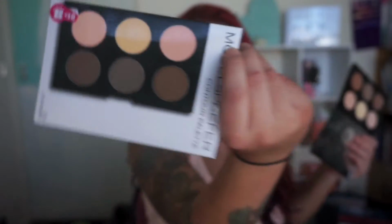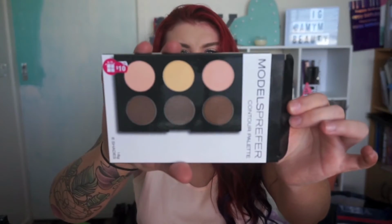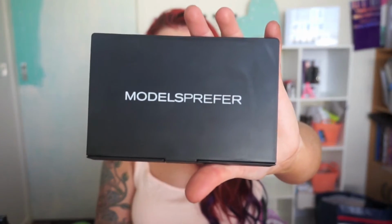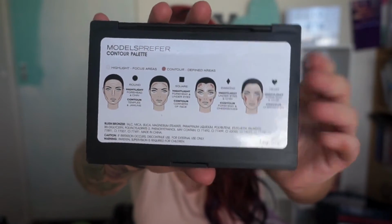And this is what the packaging looks like. And I'll take it out of its box and compare it to this Models Prefer one. Since I went into Priceline today and I saw this Models Prefer one, I couldn't find this one anymore. So maybe they've taken them off the shelves to sell this one. But this is what the box looks like. It looks different to the other one. The other one was completely white. This is what it looks like on the back. It is fairly similar, however, as soon as you open it, it looks exactly like the Australis one. So this is what it looks like on the front. This is what it looks like on the back.